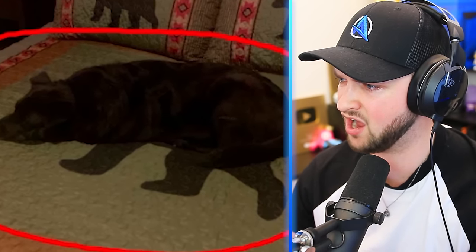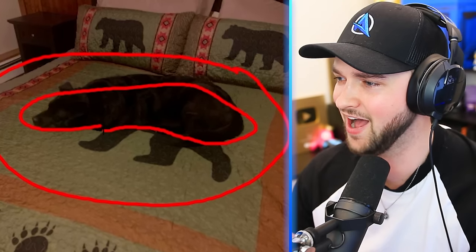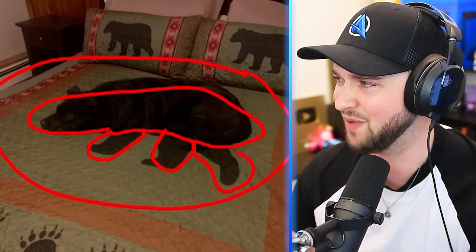Wait, what? This person got a real bear to lie on their bed. Oh, wait, no. The dog is here and the legs are just part of the bedding. I thought they'd got an actual bear lying on their bed.